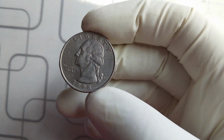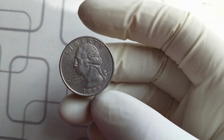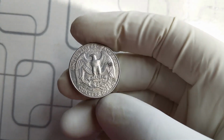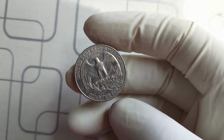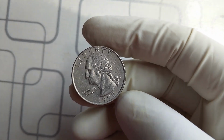The quality of the strike is also important. Some of the most valuable coins are graded mint state, meaning they have never been in circulation and show no wear. A 1998 D quarter with flawless luster, no scratches, and sharp details is already rare, but if it also carries one of these transitional or experimental errors, then you are looking at a multi-million-dollar treasure.